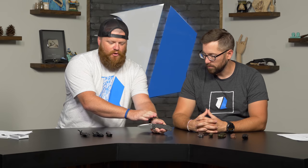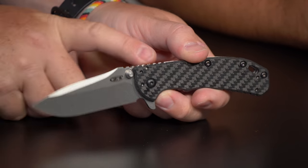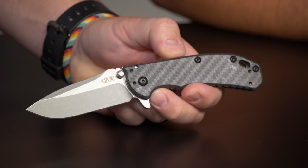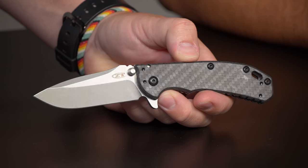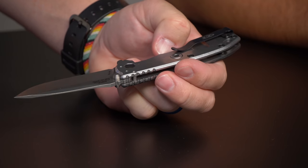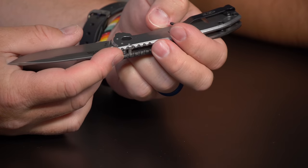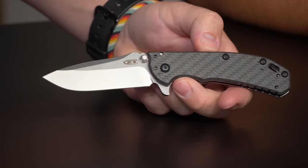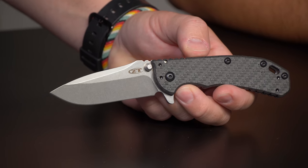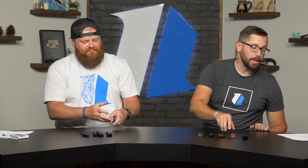Up next, we have the Zero Tolerance. Now, this is an assisted open. This is the Zero Tolerance 0566 carbon fiber. Sorry. This is why they need to name them. I thought it was a 6.4. No, it's a 0566. This is a Hinderer design, assisted opening, S35VN steel. You got your two-way reversible pocket clip, right? No, it's four-way. Four-way reversible pocket clip, and it's a deep carry clip. Carbon fiber. You can't really go wrong. You can get this one on the website during the sale for $129.99. That's pretty sweet. It's a good one.